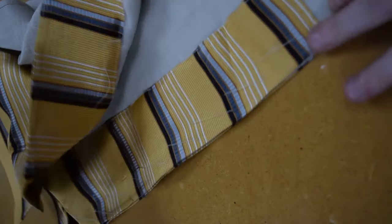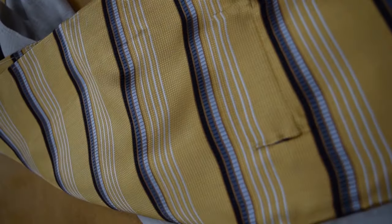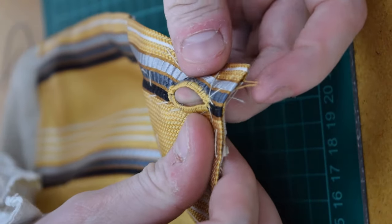I do love to pattern match, and of course it's even more fun when you can almost entirely hide the pocket. And the front, of course, has lovely gold buttonholes.